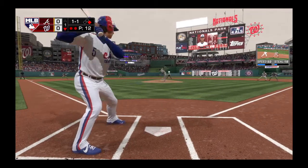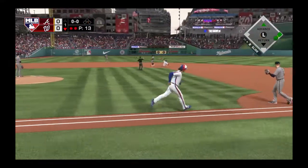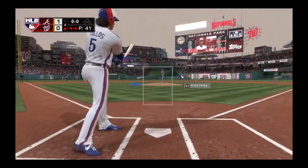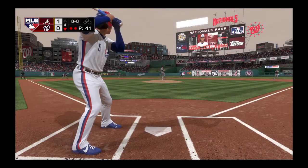A 1-1 count. Here's the pitch. Hot shot to third. Camargo brings it in. Over to Albies covering at second, and that'll... Next will be the cleanup hitter, number five. Comes into this at bat 0-1 in the ballgame.